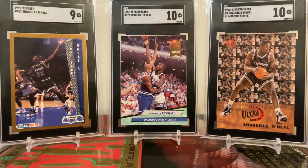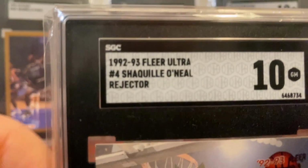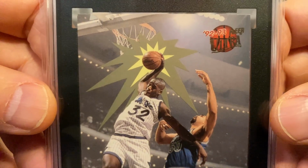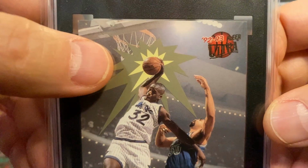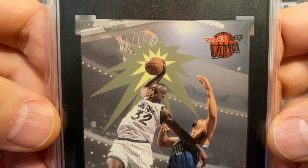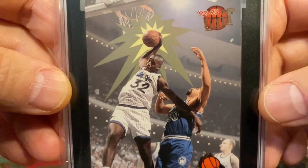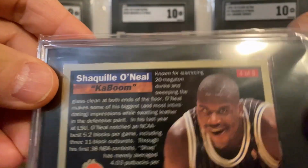Okay, so I guess those are all Fleer, well, one Fleer, two Fleer Ultras. Oh, we're still sticking with Fleer Ultra. One of my favorite Shaq rookies, the Rejector. Fleer Ultra Rejector. I mean, check out the star bolt, lightning bolt, whatever. They spared no expense. The back of this is really cool, too.